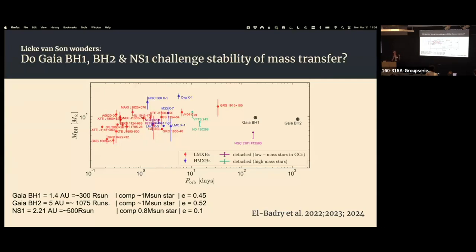Let me run down the argument really quickly for those of you who are not familiar with these systems. Gaia BH1 and BH2 are systems that were found by Kareem El-Badry. They're all on orbits that almost certainly make you think that the progenitor must have overflowed its Roche lobe. Gaia BH1 for sure is on about a 300 solar radius orbit. It's a 9 solar mass black hole with a 1 solar mass companion.